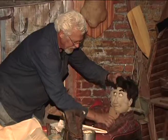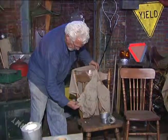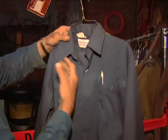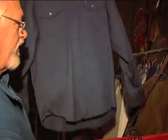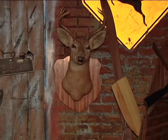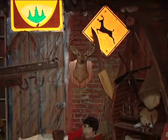Signs, props, set dressings, memorabilia, and even actual show costumes. That would be Ranger Gord's outfit. One of his shirts and a little bit of dust added to it. If not for Mr. Used, all of this TV history may have ended up on a trash heap somewhere, along with just about everything else in this store.